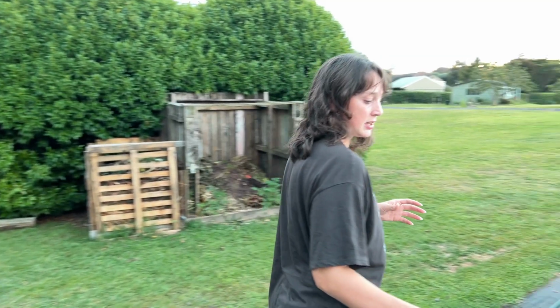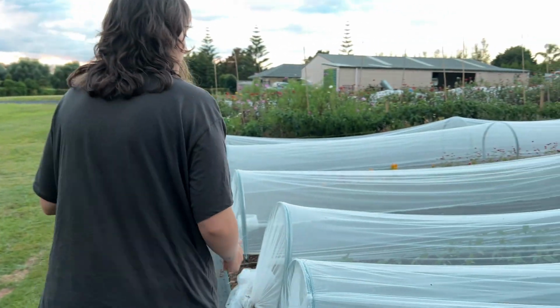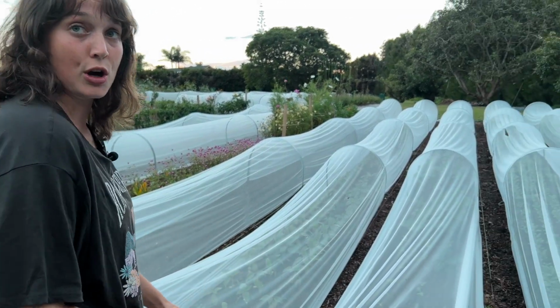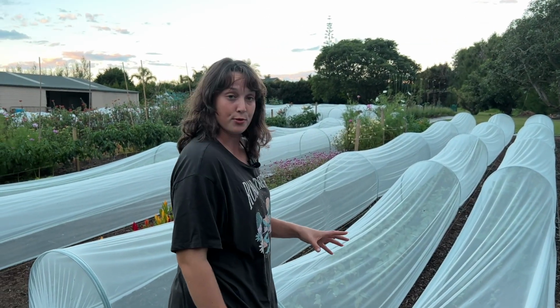Here we've got more radish and turnip that was done a few weeks ago. We've got our 2 beds of sunflowers. These weren't done that long ago, so these are the ones that we are hoping are going to be ready right around Mother's Day.